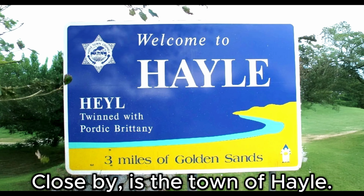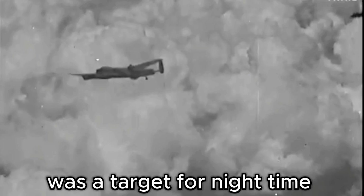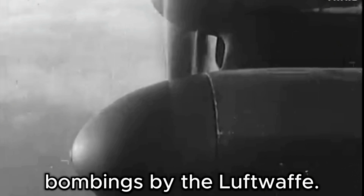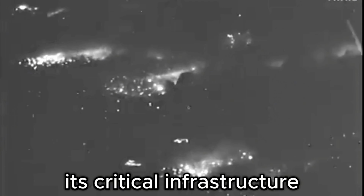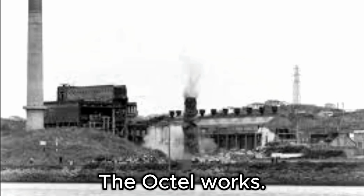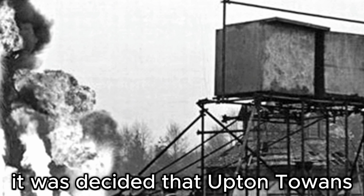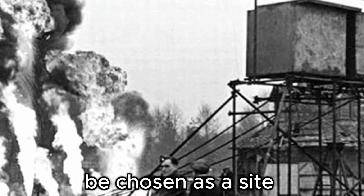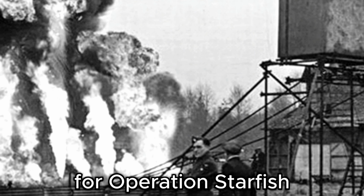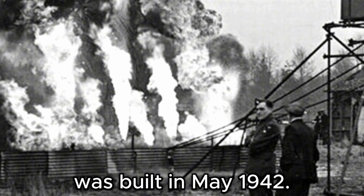Well, close by is the town of Hayle, which despite being only small was a target for nighttime bombings by the Luftwaffe. Hayle was at risk due to its critical infrastructure, including Cornwall's only power station, the explosives works, engineering and boat building facilities, the harbour and the railway. To protect these assets, it was decided that Upton Towans be chosen as a site for Operation Starfish, and the SF-68A Decoy site was built in May 1942.